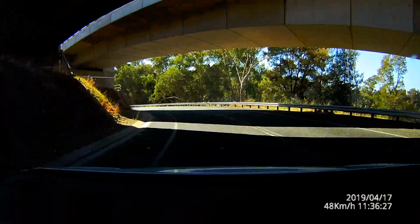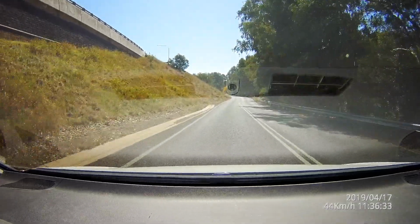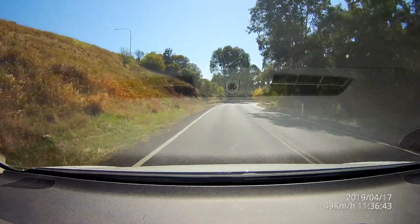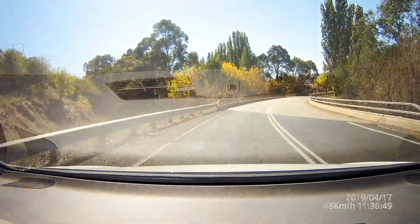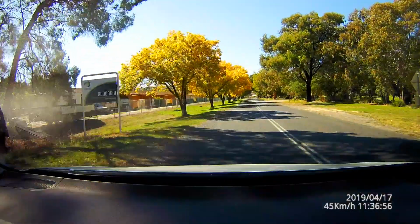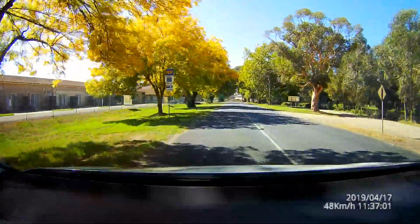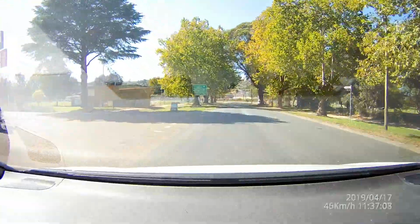So the road goes under the freeway, which we will be taking on our way back. On the right-hand side, there's the Murrumbidgee River, and the road follows that into the heart of Kandagai as we are just coming into the town. You can see the lovely autumn colors in the trees, and here is the town limit. With winter coming in, the trees will lose their leaves. Not all, of course, we have the eucalyptus and gum trees and the pines, which are evergreen.